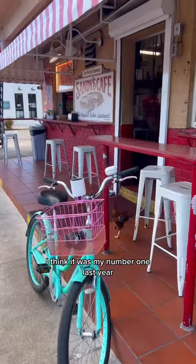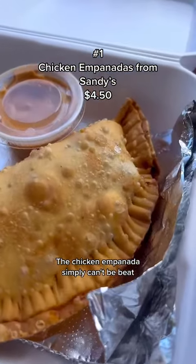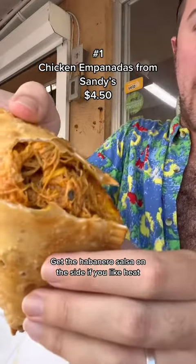But my number one pick might be predictable. I think it was my number one last year, but we love a returning champion. Over at Sandy's Cafe, the chicken empanada simply can't be beat. It is a must eat. Get the habanero salsa on the side if you like heat.